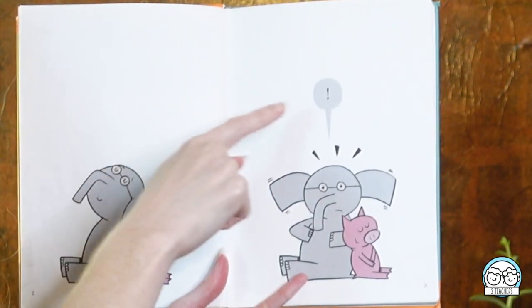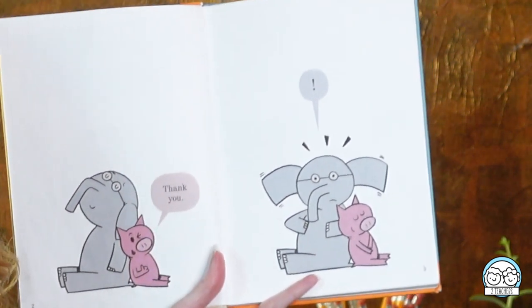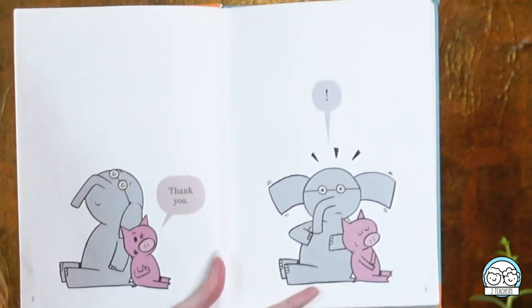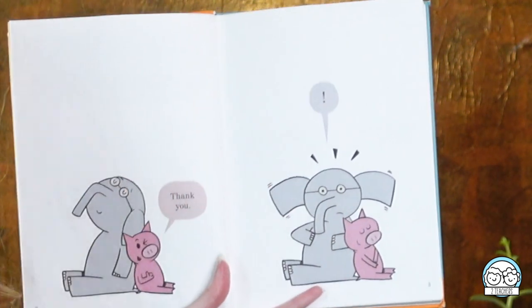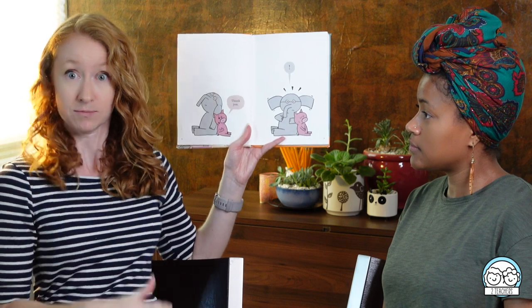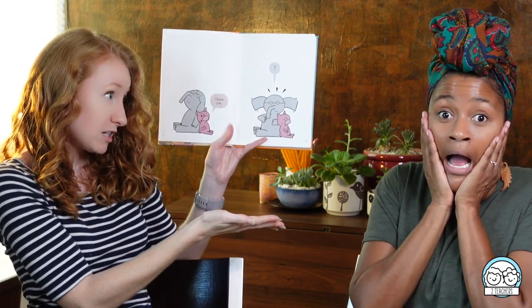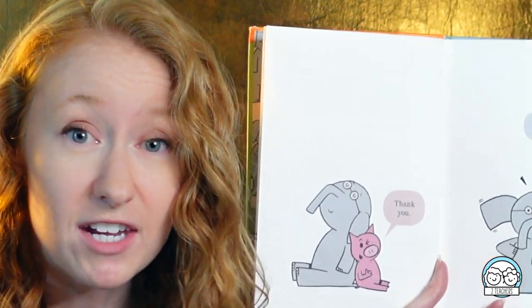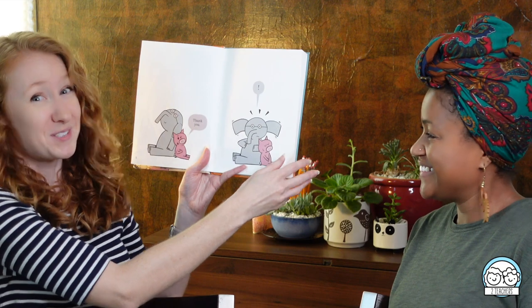This speech bubble has an exclamation mark. An exclamation mark means the character is feeling some strong feelings. And in this case, Elephant is feeling surprised. Here's my surprise face. Here's Gerald's surprise face. What's your surprise face, Ms. B? What's your surprise face? It's a good one.